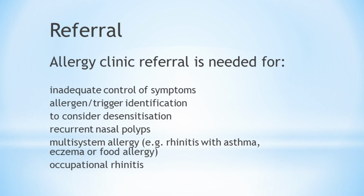Allergy clinic referral is needed for inadequate control of symptoms, allergen-triggered identification, to consider desensitization, recurrent nasal polyps, multisystem allergy, for example rhinitis with asthma, eczema or food allergy, and occupational rhinitis.